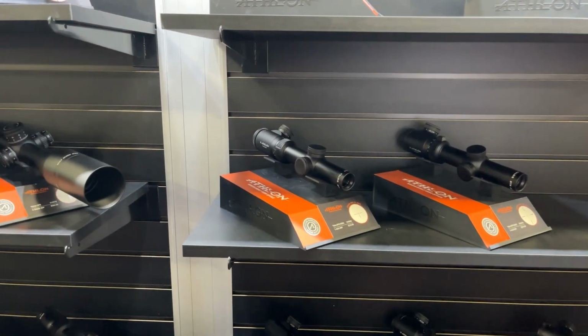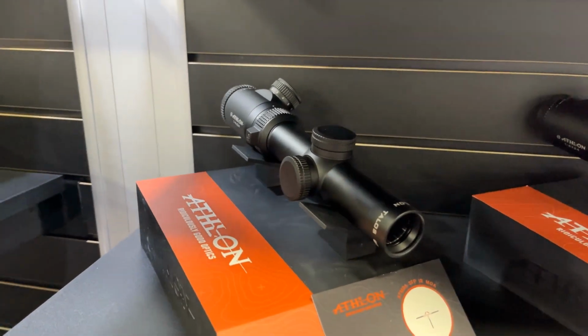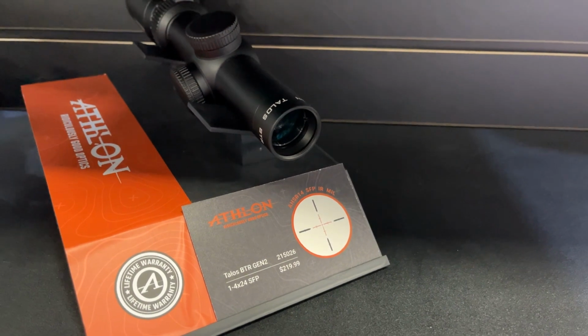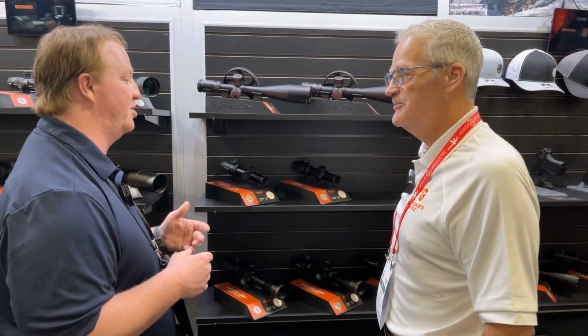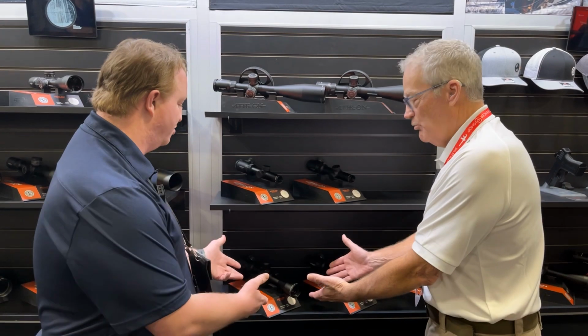What's your typical application for the 1 to 4, this one? Yeah, so this is something that someone could buy for an AR. If they don't want to throw a red dot on it and want to have a little bit of magnification, it's perfect for that. Very entry level, so it's not going to break someone's bank. If they buy an AR for the first time, it's a great fit for that. Excellent. And then we go down to the 4 to 14, long range.